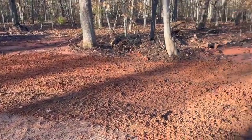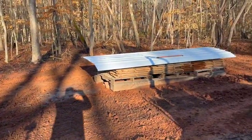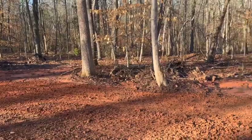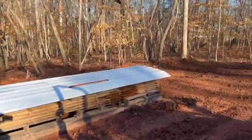Okay, so here's the spot left of, call it staging area number 1. I think that looks pretty good, but sometimes your eyes deceive you when you're trying to grade.